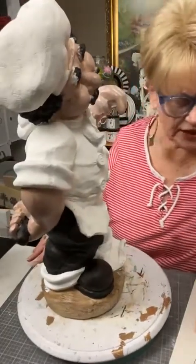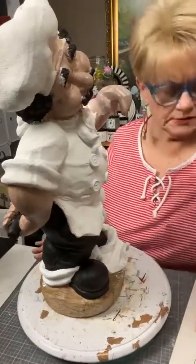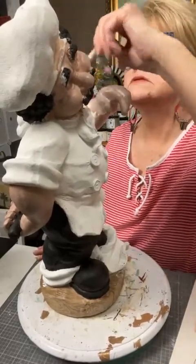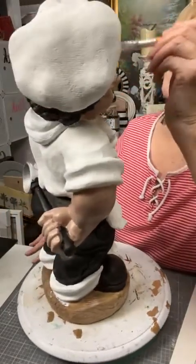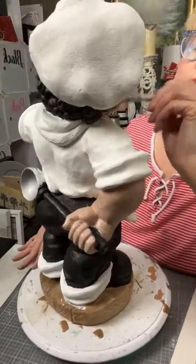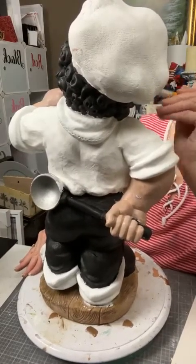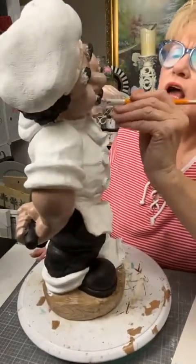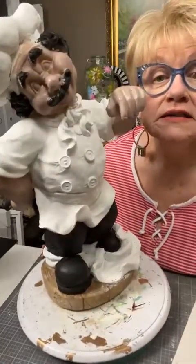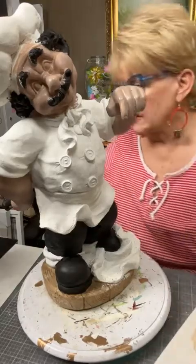Your face is blotchy, Mr. Chef. You need something for your complexion. We need to talk to your dermatologist about your complexion. You don't look quite right. Get you fixed up. Might have a little bit of roseola going on there. Is that what it's called? Rosacea? Oh, no. Scary without eyes. Well, it would be scary without eyes, wouldn't it?